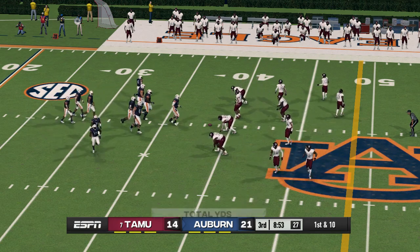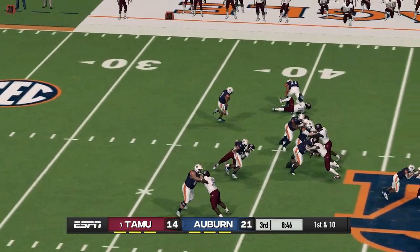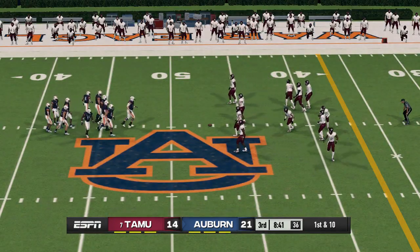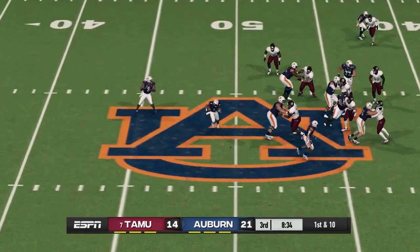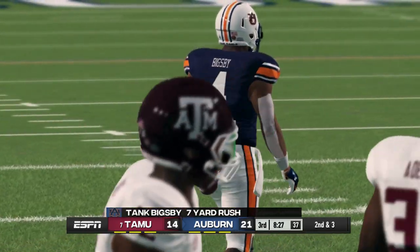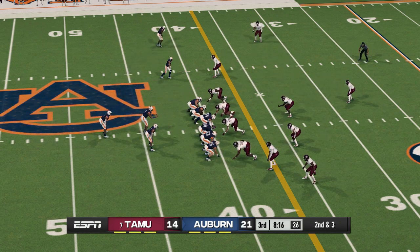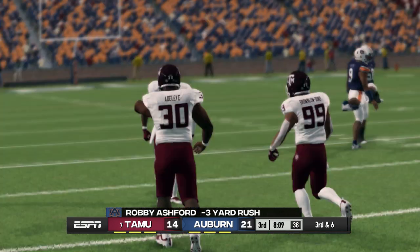First and 10. Ball on the 38-yard line. Makes it to the 47. Little handoff. And he's tackled after positive yardage. They need about 3 yards to get the first here on second down. He's gobbled up in the backfield. That's a loss of 3 yards on the play.